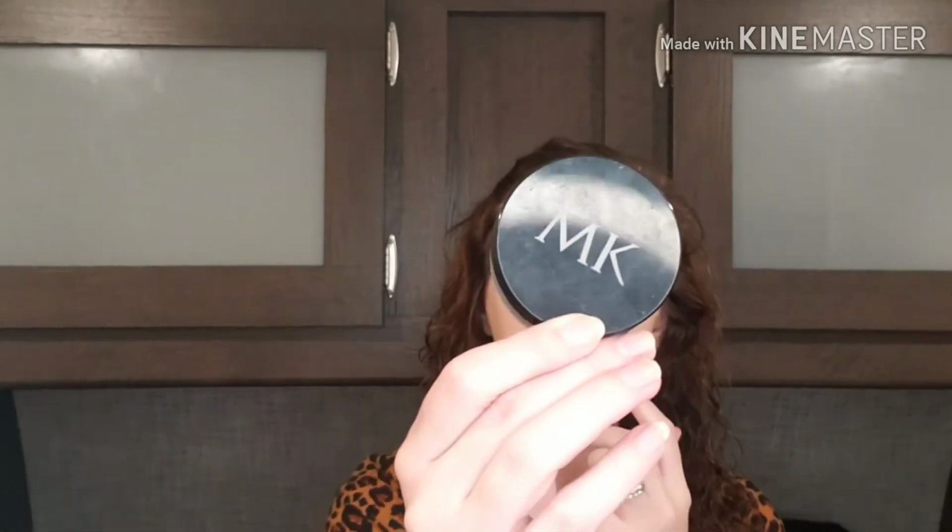Okay, so I'm going to set my face now. Oh, so I should show you what I'm using. I'm using the Mary Kay translucent loose powder. And I'm just going to set all over my face. I don't bake, especially since I'm just going to take this off here a little bit. I'm putting some in the cap, swirling my brush around. I'm using a Real Techniques face powder brush.